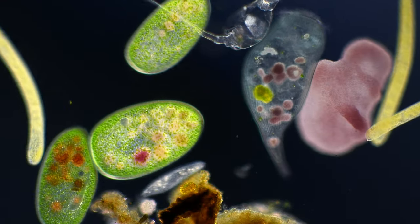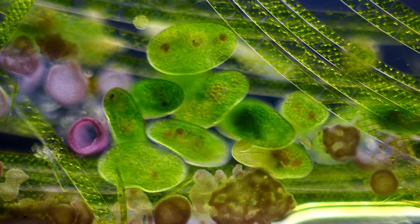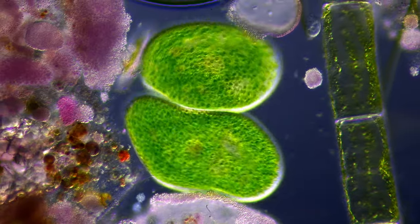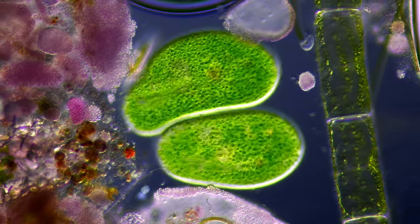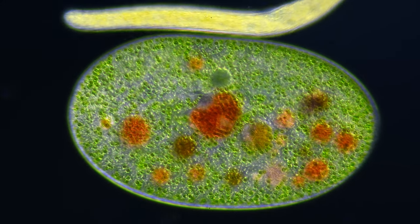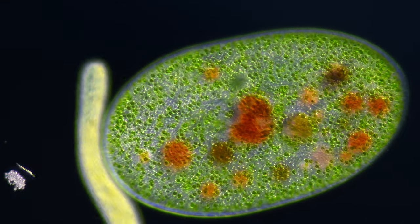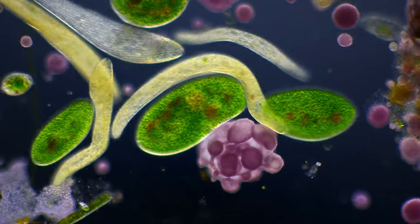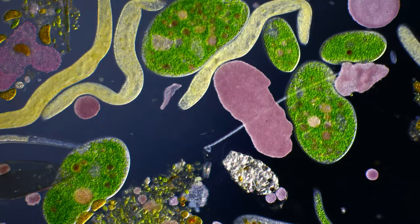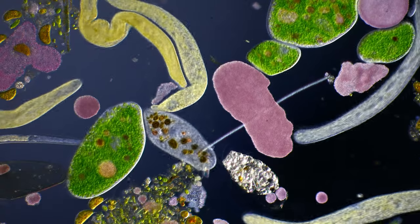In the sample, I also found a lot of different green single-celled organisms, of different shapes and sizes. These two look like they are dancing. One thing they have in common is the presence of algae living inside the cells, giving them their green color. This benefits both the algae as well as the cells. The algae feed on waste products produced inside the organisms, and in return, the algae produce oxygen for the cells and work a bit like internal oxygen factories. This symbiotic relationship allows the cells to live in oxygen-poor habitats.